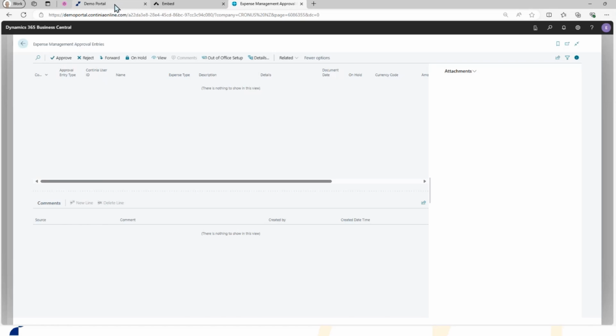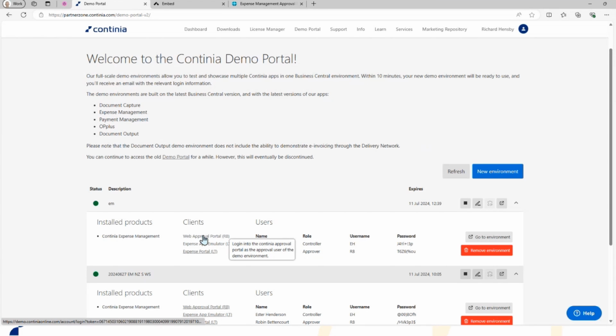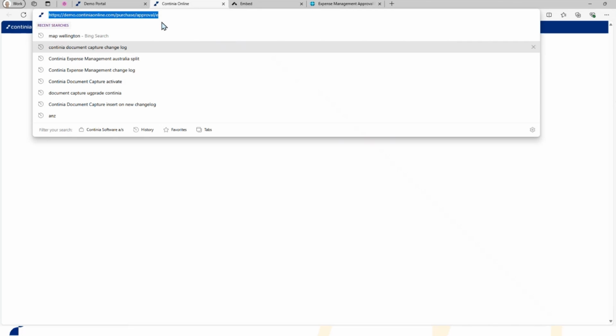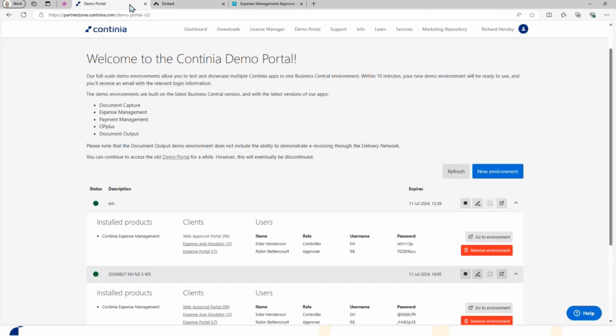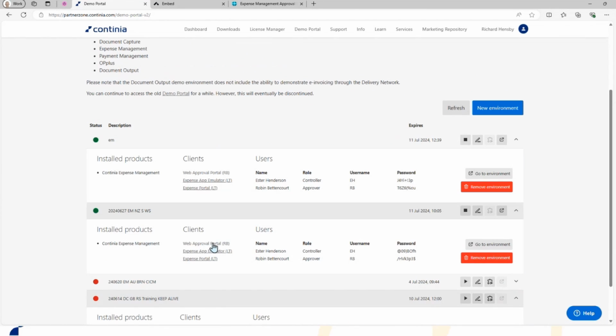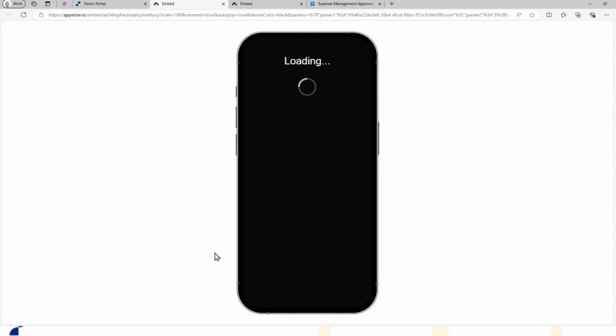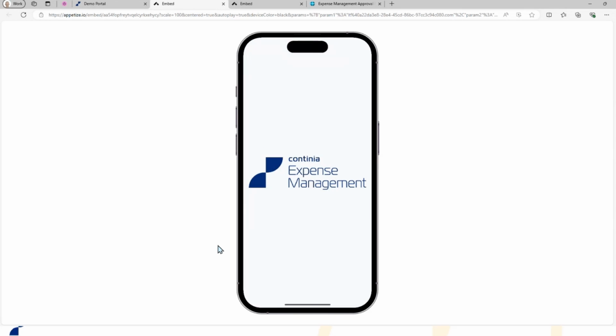And the alternative to that, which is also going to be blank for me today, unfortunately, is the web approval portal. So when I log in to the web approval portal, just clear my cache there. I know why I've gone wrong here. I've been working in the wrong environment. So I've got two environments here. So let me just go and sort that out. So I've got two expense management demo environments running here, and I just jumped into the wrong one.